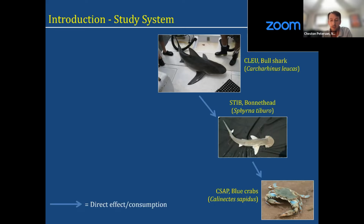And so I have just a really simple food chain here where that blue arrow indicates a direct effect, or essentially consumption. So that means we're looking at a direct interaction there.